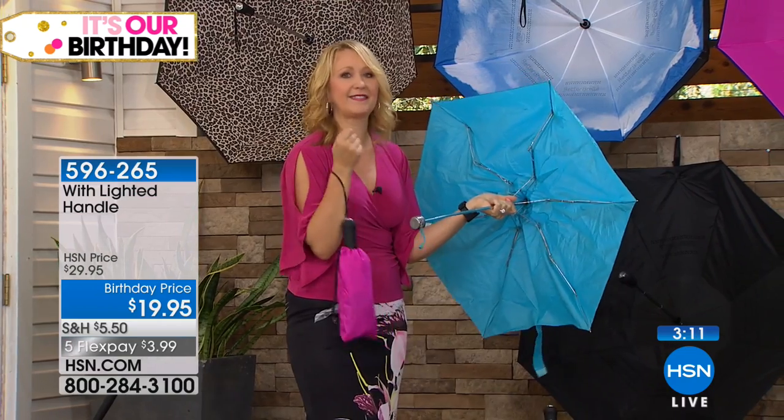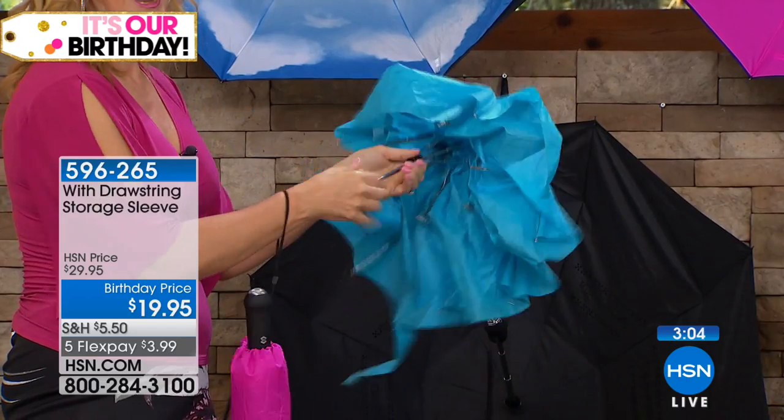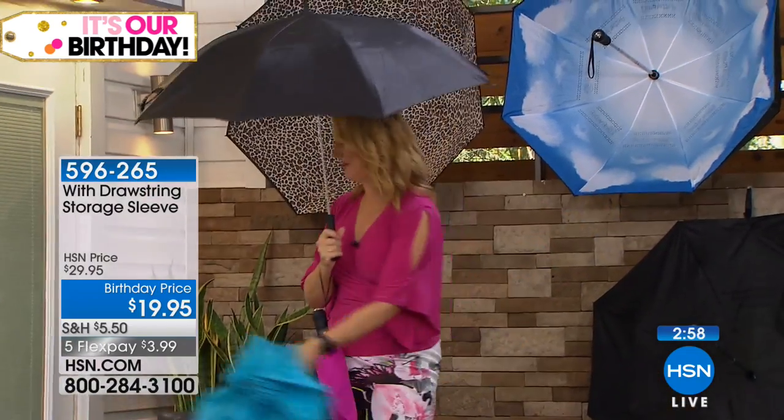Look at all this exposed metal. I look at this and I think that's going to pinch my finger. That's going to pull my sweater. That's gonna hurt. With your better umbrella, you have no exposed metal at all whatsoever. And look at this thing. This is gonna end up right in the trash can. It drives us crazy spending all this money on umbrellas that don't work.